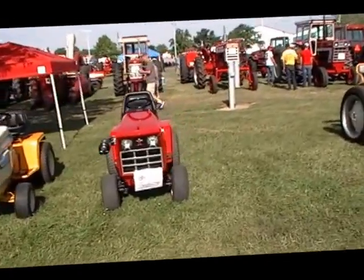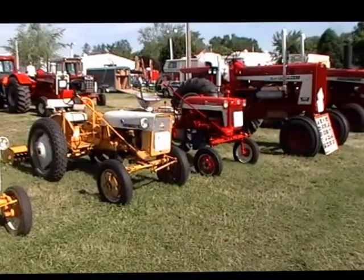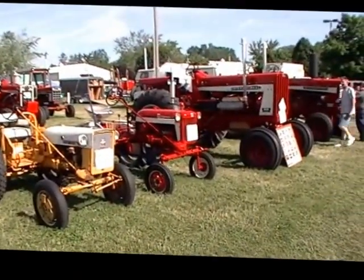Some Cubs for everybody. Everybody likes a Cub. Maybe I'll stop and get some still pictures of those. Those are really nice examples of restored Cubs.